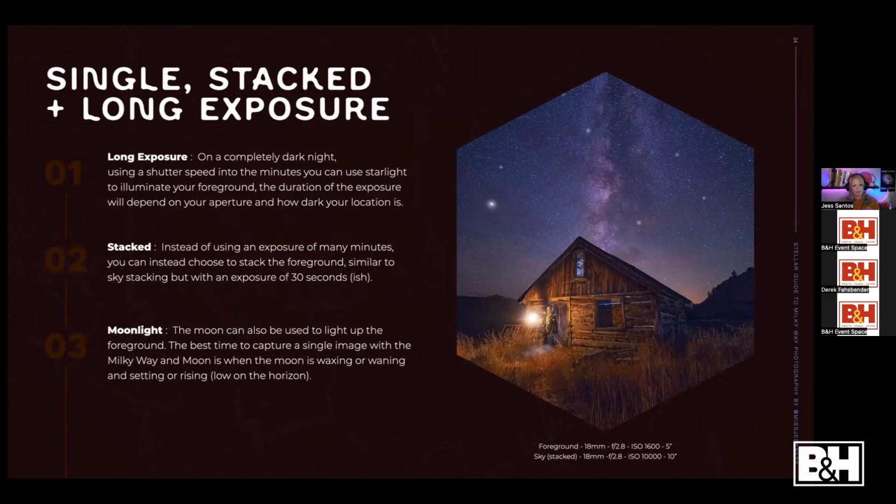We also kind of want less moon most often, because if the moon is too full, it will wash out the stars in the Milky Way. So again, it's artistic choice, but try and look for those waxing or waning and setting or rising when you're working with the moon.